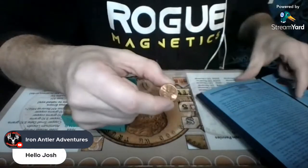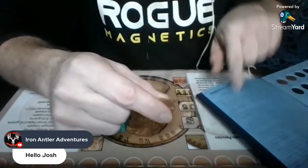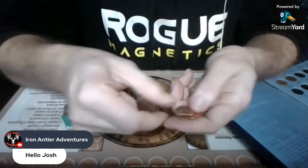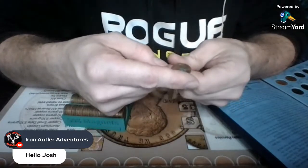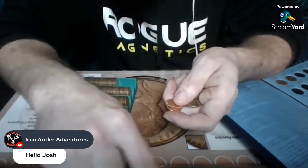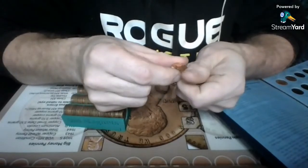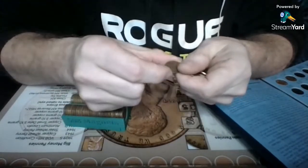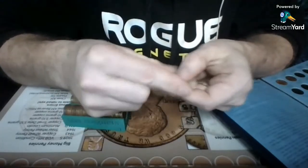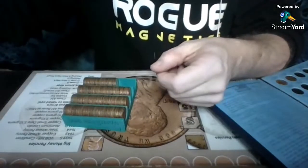All right, we got an 85D. Do we need the D? We do not need the Denver mint mark for the 85 or 84 or 83. So that's pretty good. This one's pretty gross. 83. Keeping it going, we got 85s. We are definitely in the 80s with these coins. A 1965. We're getting 80s and 60s mixed all in here. And 83.